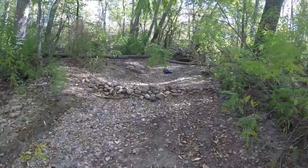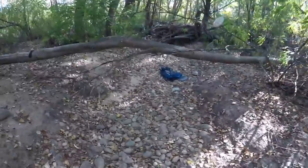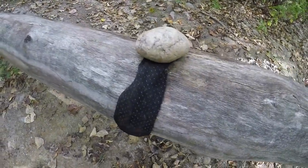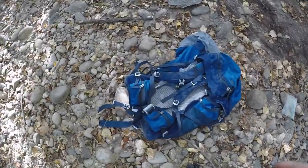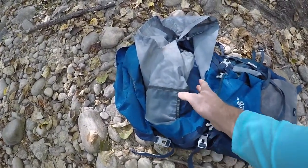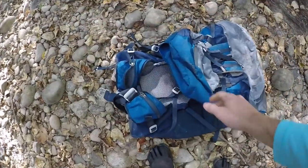Let's get started. I've got something over here. What is this? Looks like a backpack. It is a backpack. Oh, check this out. Somebody was drying their sock out. Fantastic. What is this? This looks like a pretty nice backpack. Wow, look at this. Looks like it's a little torn. Might have been stolen. Somebody rummaged through it down here.